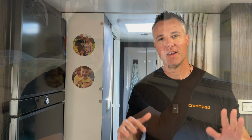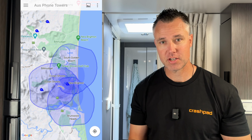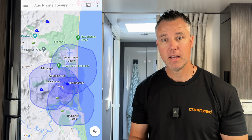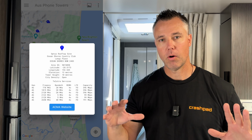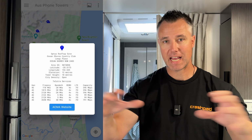modems. Alright, so tip number 2 is go over to the App Store or Google Play Store and download this app right here. It's called OzPhoneTowers. Now this is an invaluable resource in identifying where the actual phone towers are. Not only does it show you its location, but it also shows you what's available. So if it's 3G, 4G or 5G, but it also shows you the bandwidth of each of those networks. Also, it shows you a heat map and shows you actually the reception area of that particular tower.